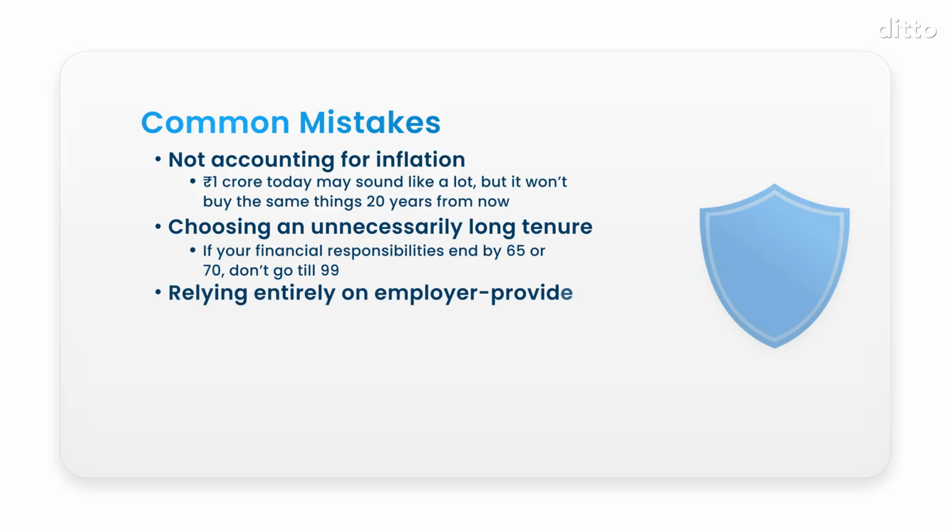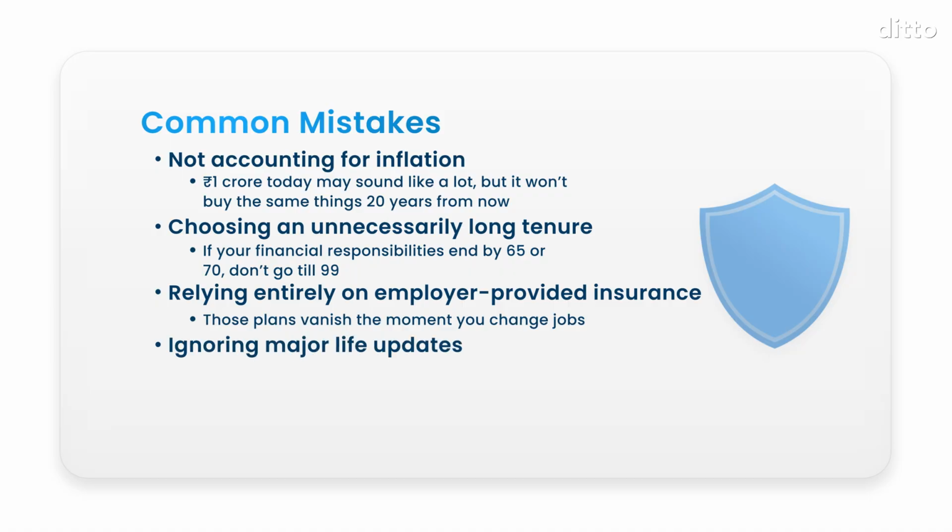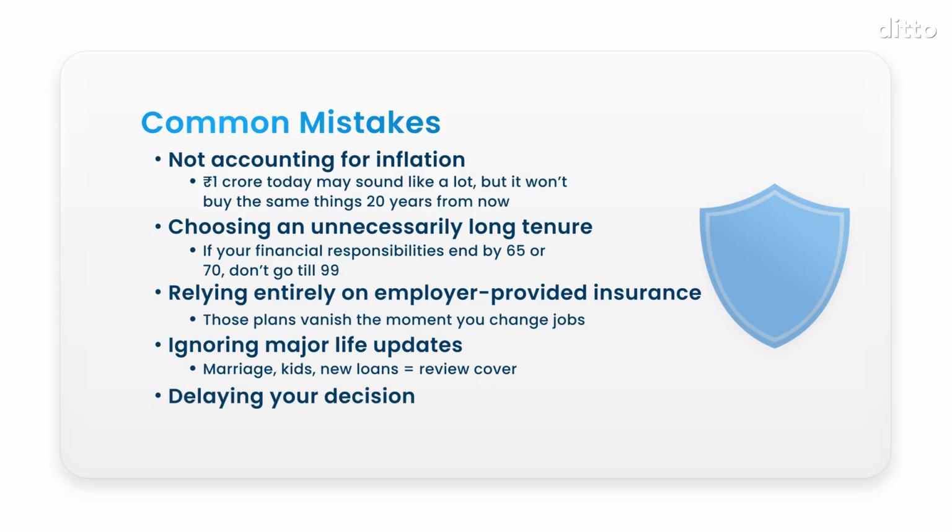3. Relying entirely on employer-provided insurance. Those plans vanish the moment you change jobs and they're rarely enough. 4. Ignoring major life updates. Marriage, kids, new loans, these should trigger a review of your term cover. What worked at 25 might not be enough at 35. And finally, 5, delaying your decision. Because the longer you wait, the older you get, the more premiums you pay. And worse, health issues can creep in and raise your costs or reduce your eligibility.